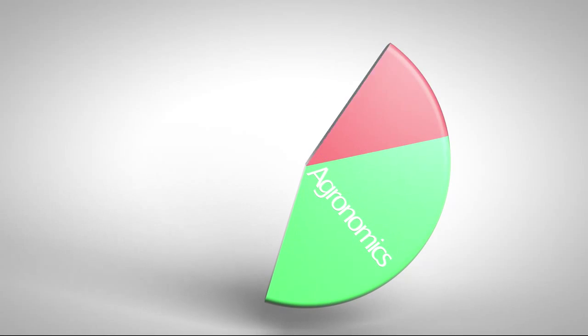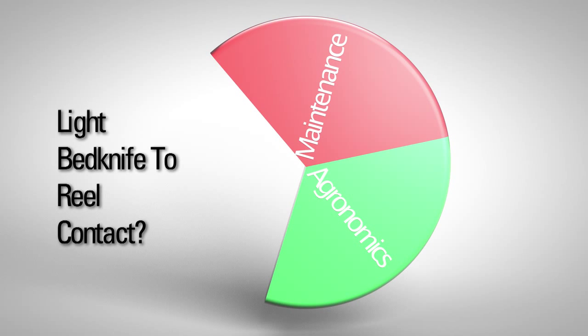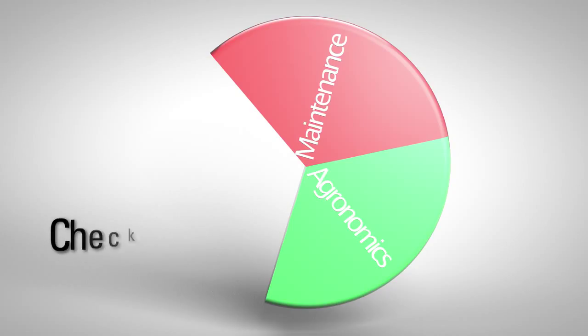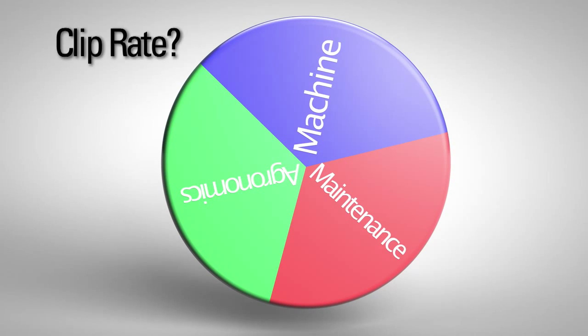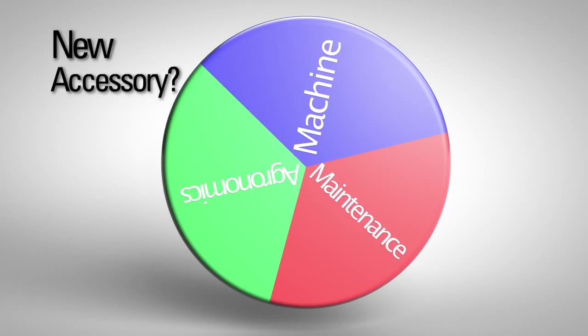What has changed from a maintenance standpoint? Do we have light bed knife to reel contact? When was the last time we ground our reels and bed knives? Have we lapsed on our daily machine checks? And lastly, what has changed from a machine adjustment standpoint? Is the clip rate still correct? What is the attitude of the bed knives? Are we aggressive or not aggressive enough? Have we tried a new accessory like bed knives or rollers?